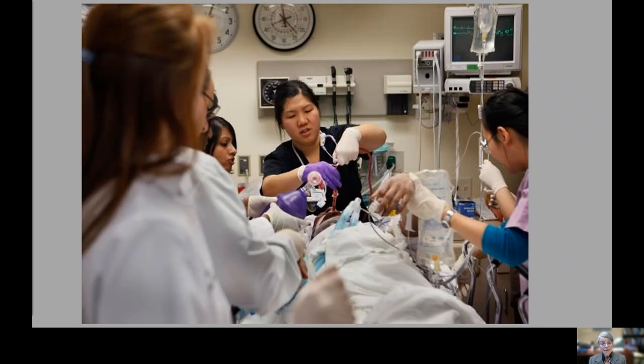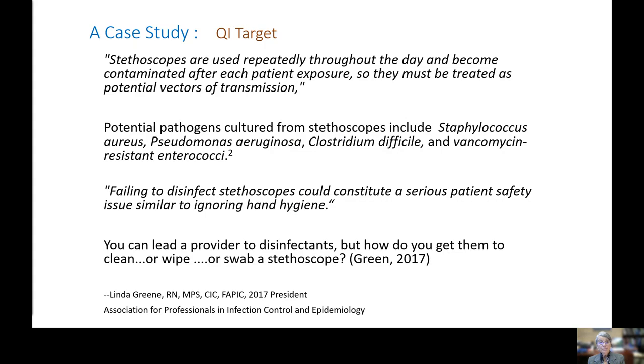Here's a context of a very busy team at work. It looks like they're doing a great job. The quality improvement target that we'd like to discuss in this case study is that stethoscopes are used repeatedly throughout the day and they become contaminated after each patient exposure. So they must be treated as potential vectors of transmission. You see the potential pathogens that have been cultured and the call to action, failing to disinfect stethoscopes, is a patient safety issue.